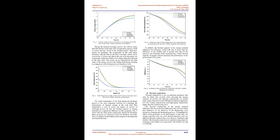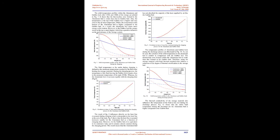In addition, the thermal capacity of the storage material influences the efficiency of the tank. Fig 6 shows that the efficiency of the gabbro bed is greater than that of the quartzite and sandstone beds. Summarizing, a high thermal capacity of the storage material optimizes the performance of the air/rock bed TES system.